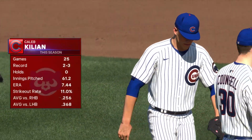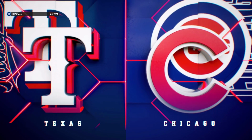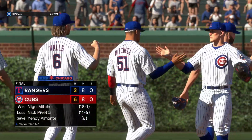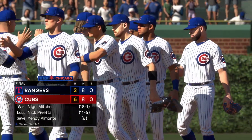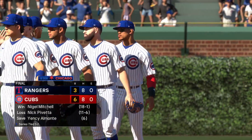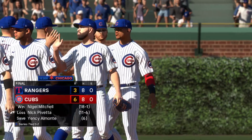A new pitcher in the game, Caleb Killian. Mitchell pitched into the 7th and gave up 1 earned run. Some really good work from him on the mound, Boog. Maybe not dominant, but put together some good innings and helped lift him to the win. Nice job.